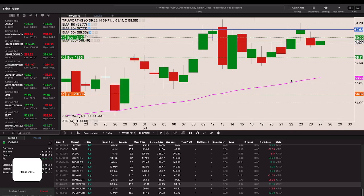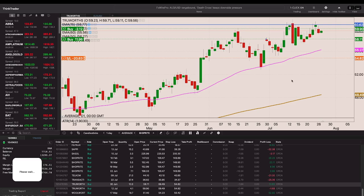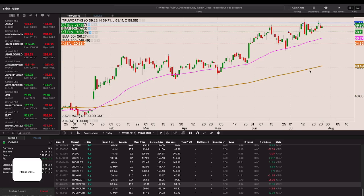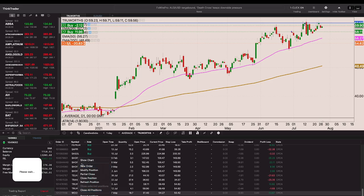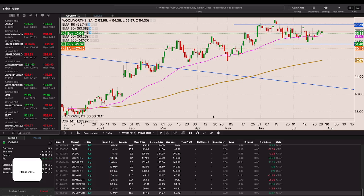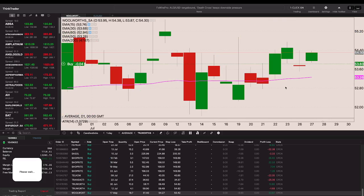Truworths looking fairly good. I want it above that 60 rand and some change level. I'm looking for a breakthrough there. I would then put my stop loss just below that candle, around that 50-period exponential moving average, around that 56 rand level. And last but not least, Woolies also looking quite good.